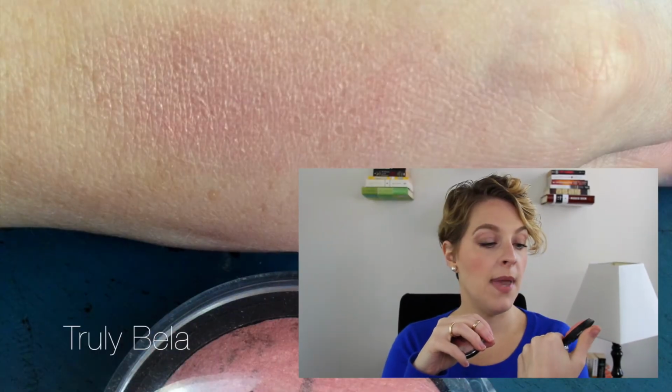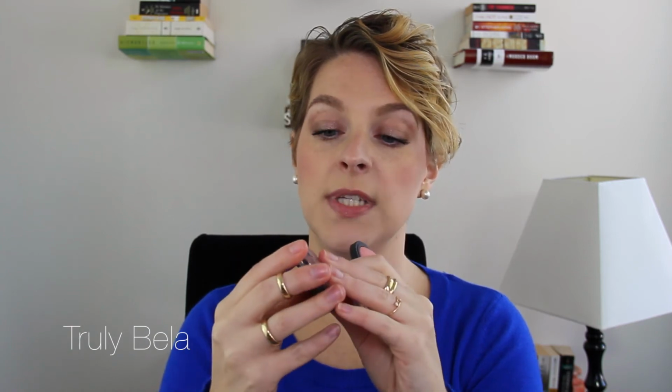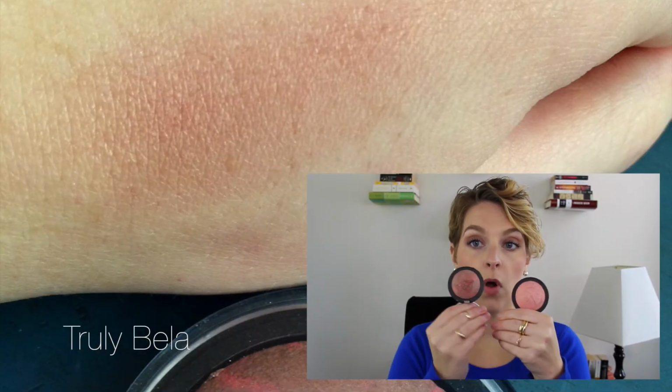The next two I have are baked blushes, and I have the color Peachy Cheeky. That's just a really cute name, and it is this marbled baked blush that is a pinky type of gold sheen to it. The other one I have is Rich Rose, and this one probably comes closer to that blushing rose color, but a little bit more bronzy.